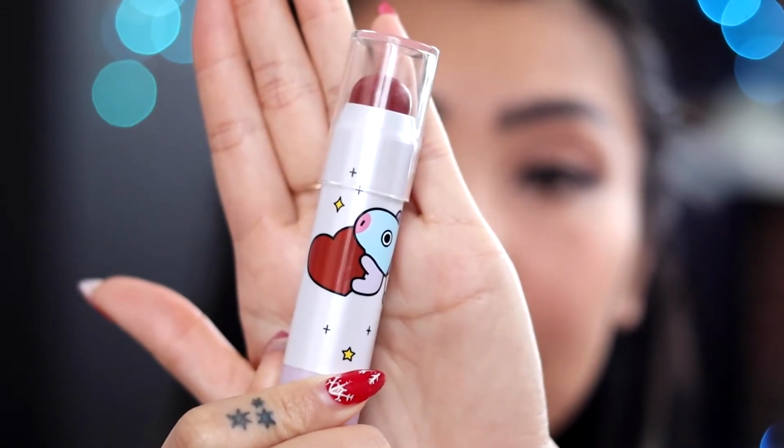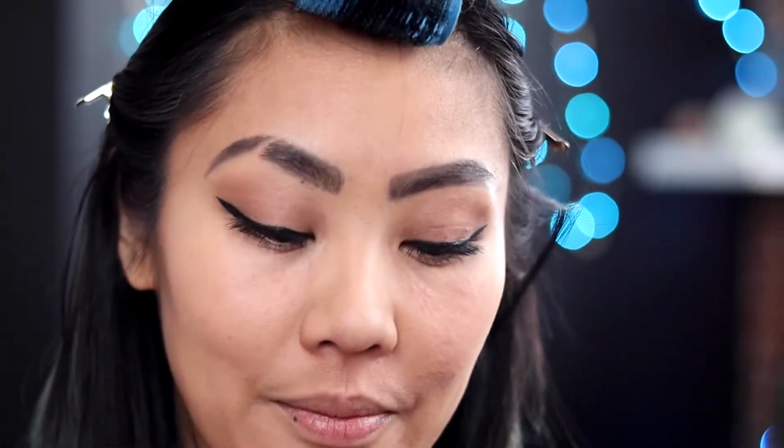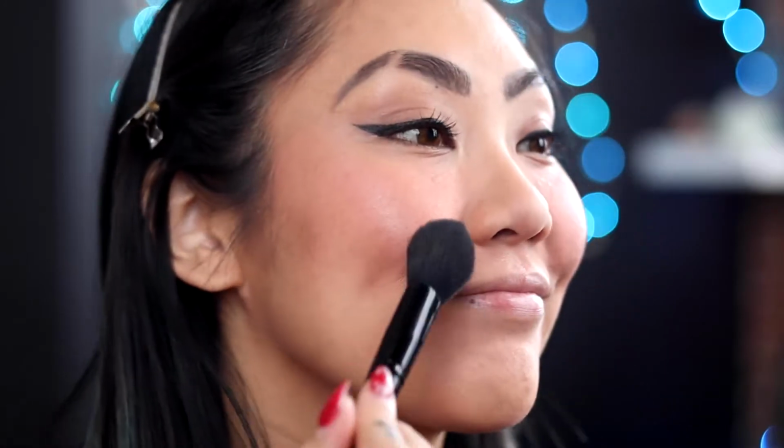So, what I've been using for blush lately is actually the Creme Shop and BT21 collab. It's basically like a cheek stain but also a lip tint. I'm just going to smile and put it kind of right here basically. And I'm going to blend that baby away. And if you're like me and you get little dry red patches in the winter, I put blush right on top of them and it just blends right in. Like I have one right here.